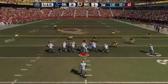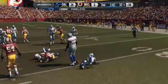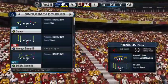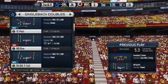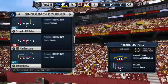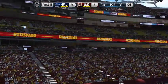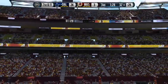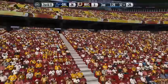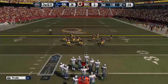Nickel formation for the defense here. Back to the ground. They are in the backfield in a hurry and will bring them down for a loss behind the line of scrimmage. Second down following the run.